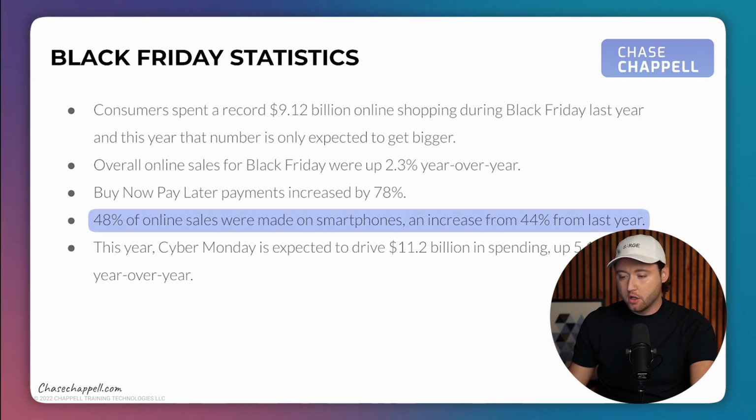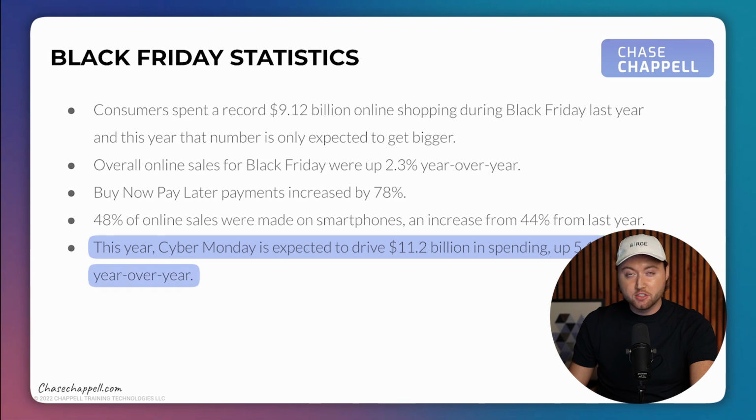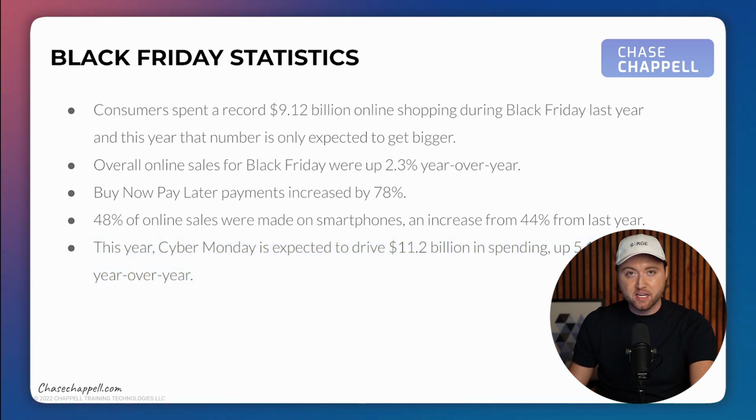And 48% of all online sales were made on smartphones, which is an increase from 44% year over year. So that definitely means you need to optimize for mobile so that way you can maximize your orders. And this year, Cyber Monday is expected to drive $11.2 billion in sales, which is going to be up 5.1% year over year. So there's definitely a lot of spend happening. And here are some of the ways that we're going to be able to capture a lot of these orders so that way you can have the best Black Friday yet.